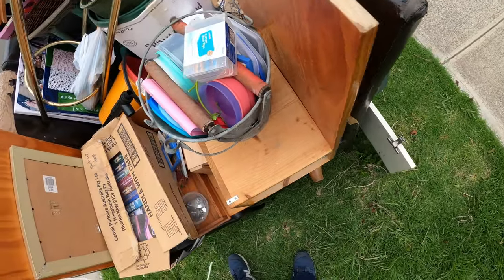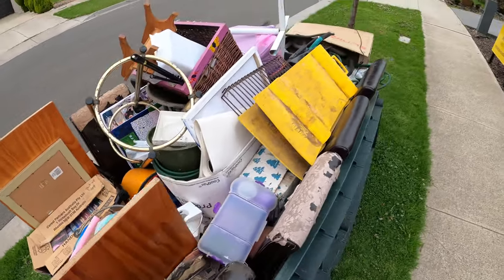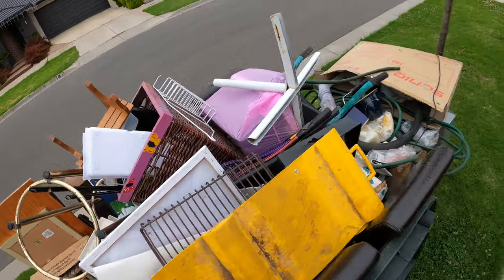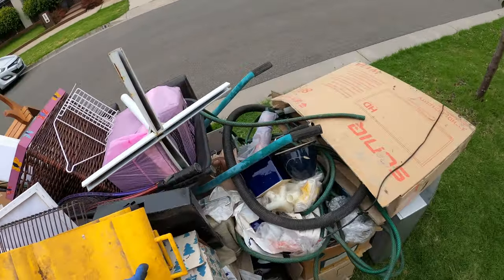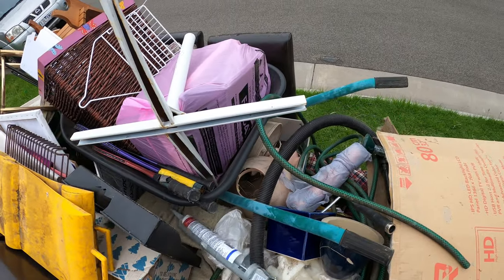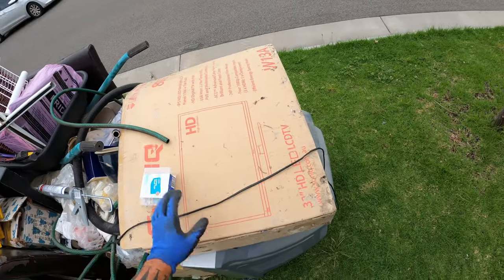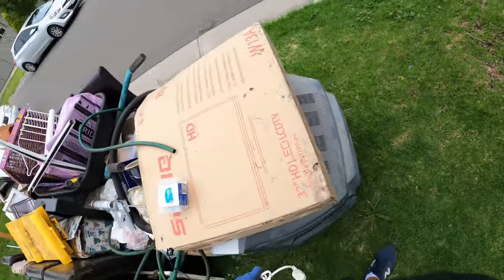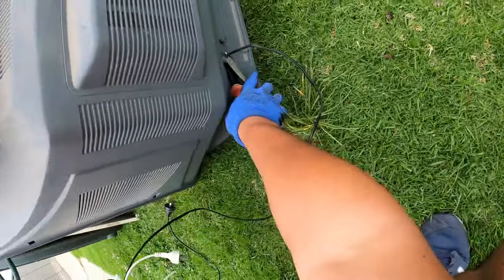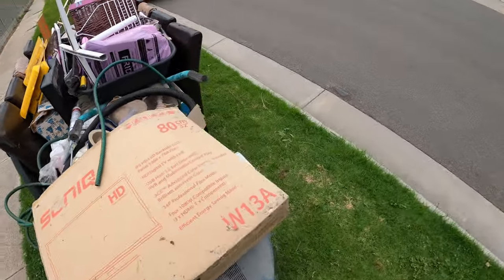Cords. Park smart. Oh, that's cool. Little parking. I don't know what they'll call that. What is that called? Parking assistant? Park assist? Ah, it's busted. Oh, here we got a cord. Yes. Ah, more cords.